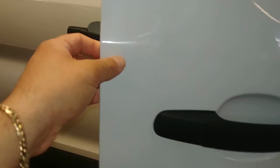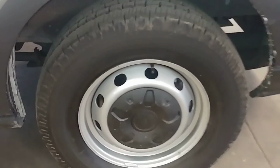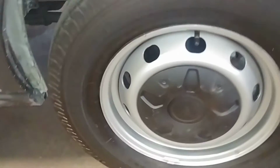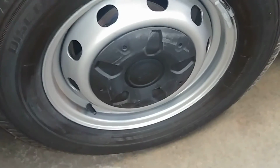Got a little ding here. Boom. That's about it. Here's your front passenger seat. No holes, no tears, no rips to that. Front passenger steel wheel. And your tire tread for this one is over 730 seconds. I don't know if I showed this one. This is your rear passenger steel wheel. And your tire tread here is over 730 seconds as well.